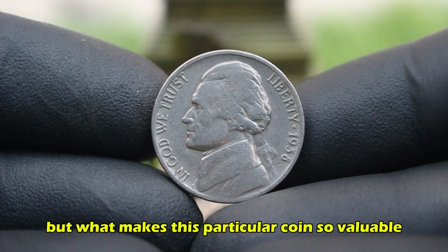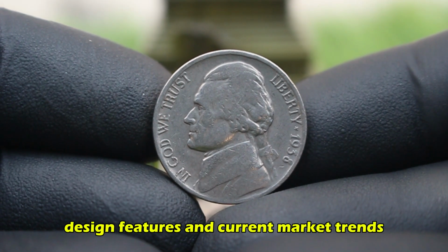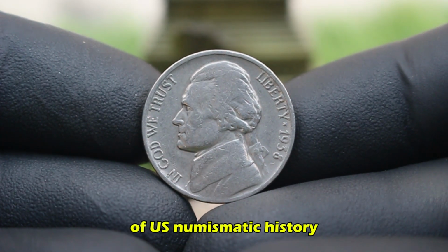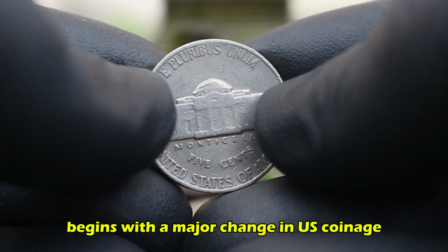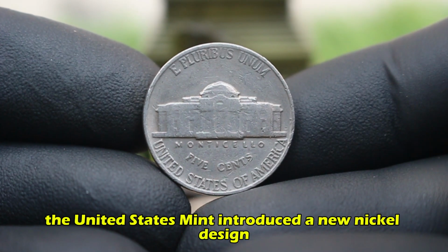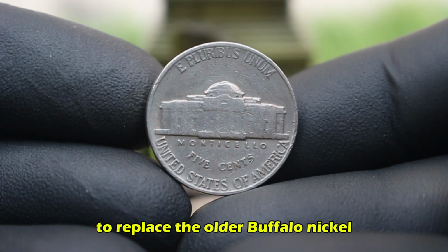But what makes this particular coin so valuable? Let's dive into the history, design features, and current market trends surrounding this stunning piece of U.S. numismatic history. The history of the 1938 Jefferson nickel begins with a major change in U.S. coinage. In 1938, the United States Mint introduced a new nickel design to replace the older Buffalo nickel.